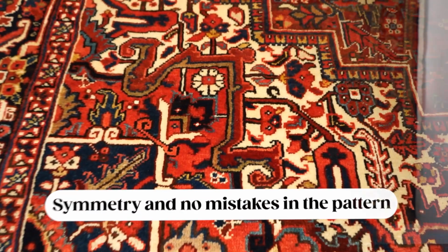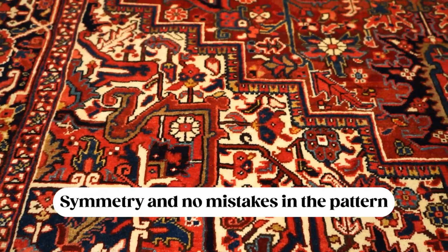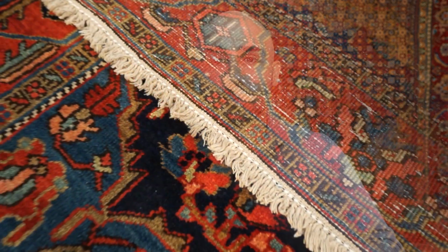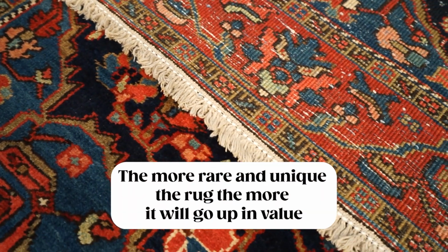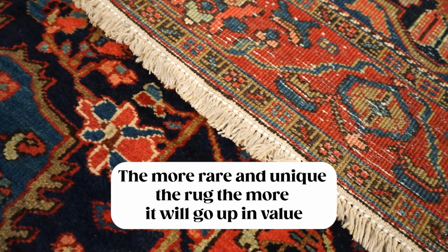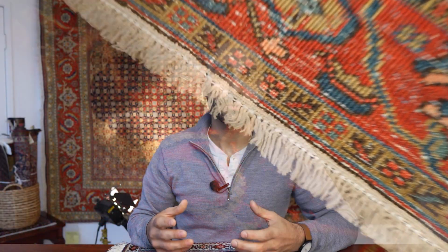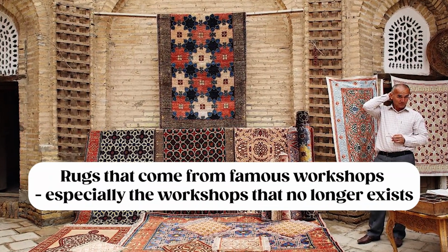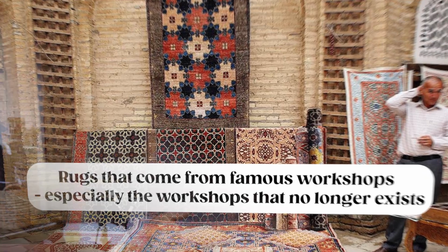And you want to take a look at the pattern of the rug. Make sure that it's as symmetrical as humanly possible and there are no broken sections in the pattern. Of course, the more rare and the more unique the rug is, the more the value is going to appreciate over time. For example, one of the factors that impacts this is if the Persian rug was made in a famous workshop. An example of this is Persian rugs from the Sabr workshop from Mashhad. Because this workshop no longer exists, these rugs are demanding much higher prices as collectors are looking for them and willing to pay these higher prices.